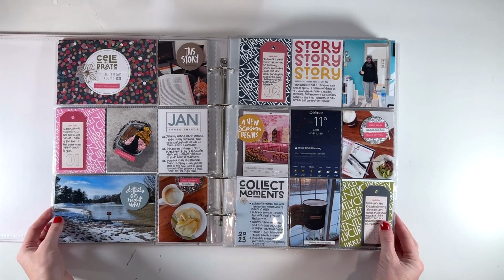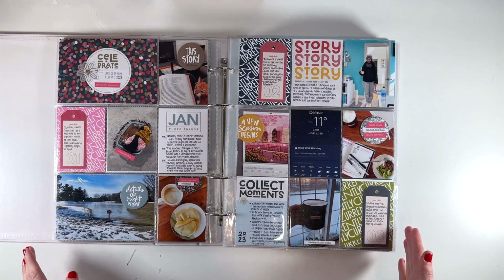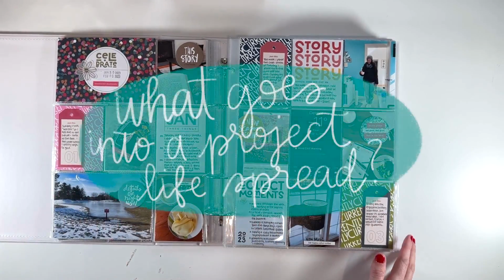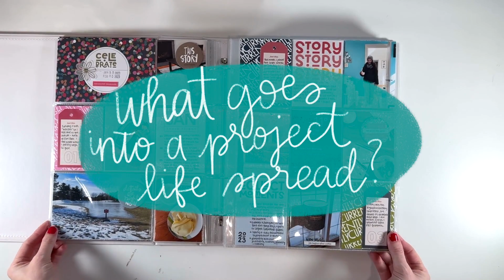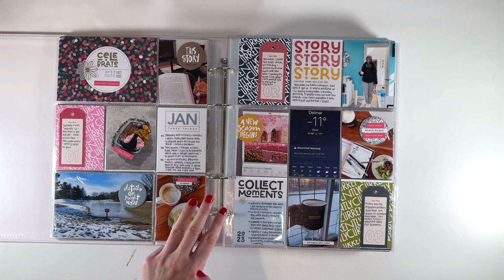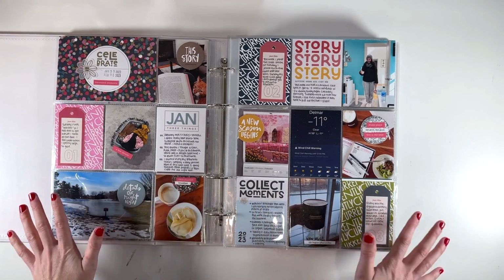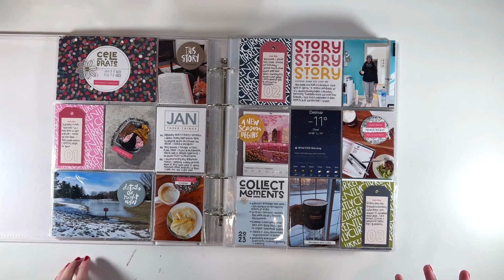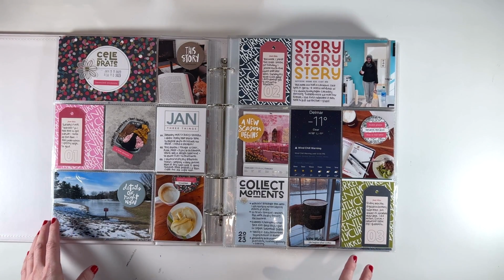Okay, now that I've provided a little bit of an overview of what Project Life is, let's talk about what goes into a Project Life spread. So first, you're going to need to decide what your time frame is. There are really 3 different ways that you can do a Project Life spread, at least that I have seen. I'm sure there are many other ways that you could come up with. Really, the possibilities are endless.